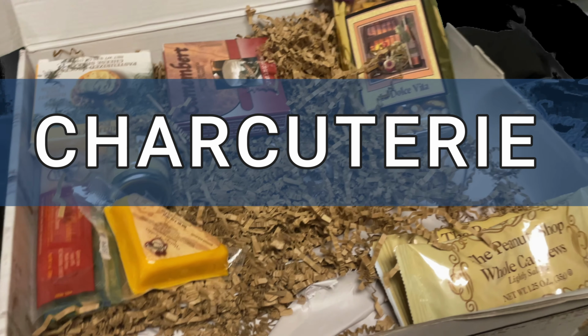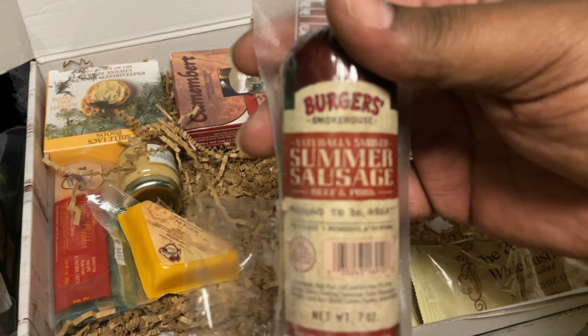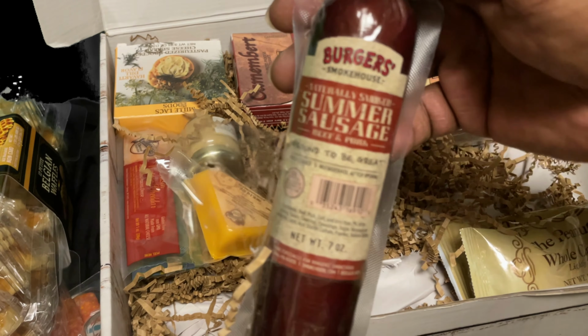That's one of them tongue twisters. Forget Worcestershire. I can say Worcestershire. No. But it's that charcuterie. Charcuterie. Charcuterie. Oh God.